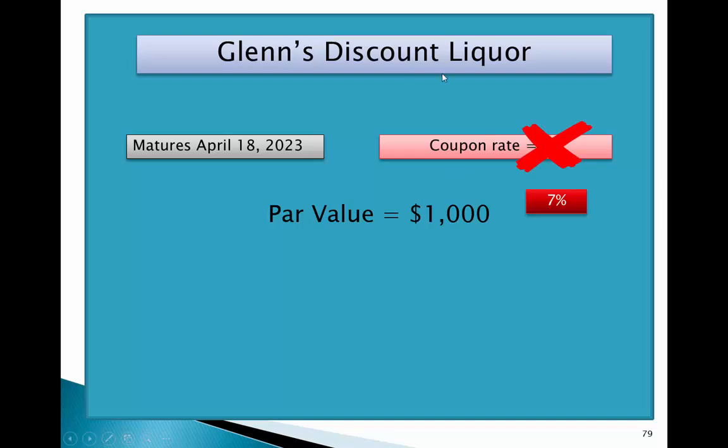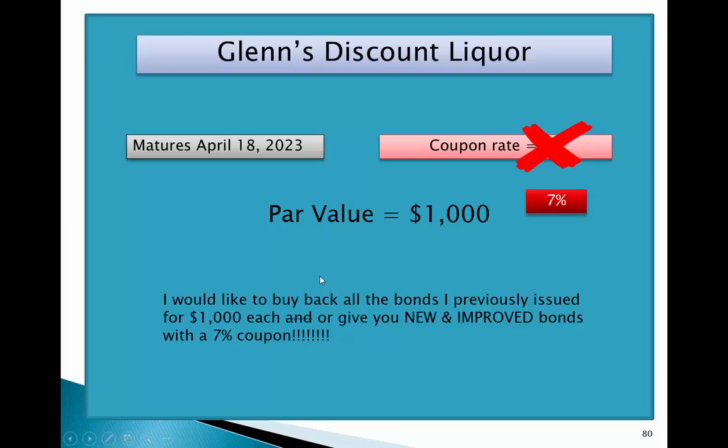Another thing companies would like to do is buy all of these back for $1,000, because they can issue new bonds today at 7% and get $1,000 for each bond. They'd like to just trade them out with you for $1,000. Obviously you're not going to do that either, because when rates go down, the value of this bond goes up, so it's worth more than $1,000. By the way, in the original version of the slides I had an "and" here, and this really should be an "or." I'd like to either buy these bonds back for $1,000 or swap them out with you for 7% coupon bonds.